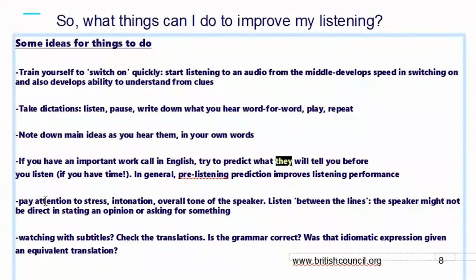Also, I think not only words when you're listening, but paying attention to stress, intonation, overall tone of the speaker. Does the speaker sound positive? Do they sound negative? Do they sound like they're complaining? So not just listening to words, but listening between the lines, because a lot of what is transmitted isn't always in direct words, right? So speakers might not be direct in what they're saying. This is something that can also help you identify main ideas, main opinions and attitudes also.